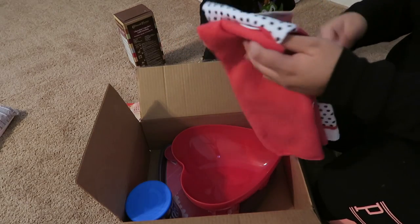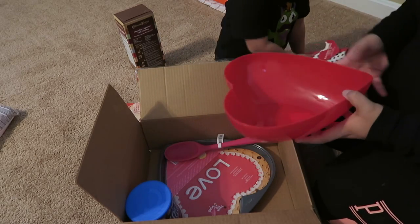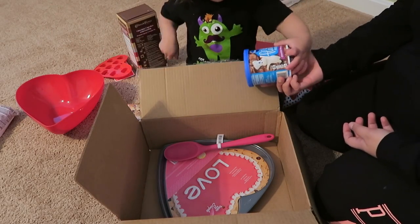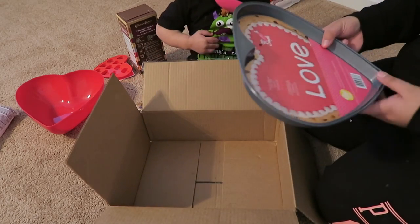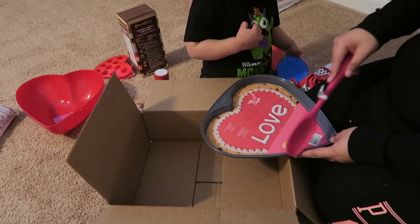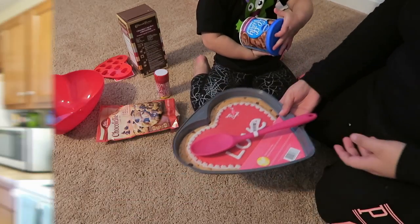Look, you got cute little kitchen towels with a heart on them. And a heart-shaped bowl. And some frosting. Oh look, she got you a spatula. And a little thing. I think we're gonna make a giant cookie. Should we make a giant cookie? A huge heart-shaped giant cookie. Oh my goodness. That would be so fun.